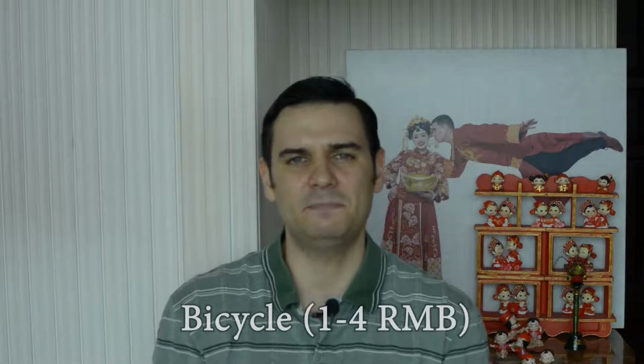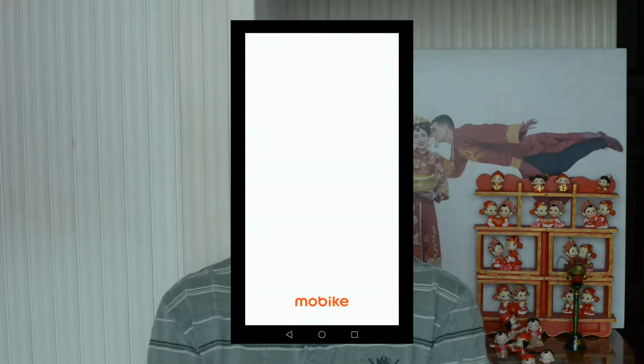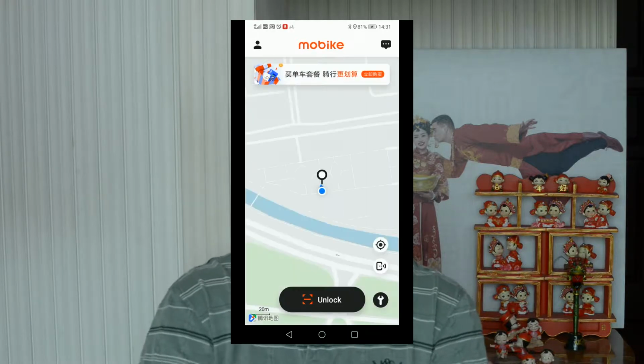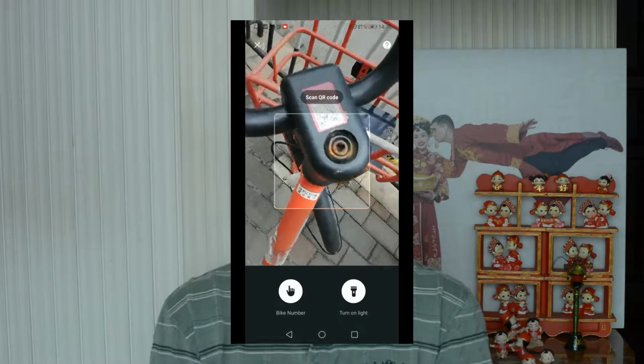You can expect to pay between 1 to 4 RMB, which is less than $1, for every trip you take. Pretty much you have to download an application. In my case, I downloaded Mobike, the app, and then you have to register with your passport and your face and link it to your WeChat account. But there are other competitors out there that you can use as well, and it's really user-friendly.